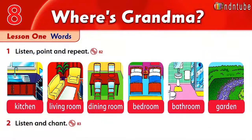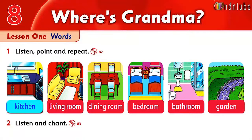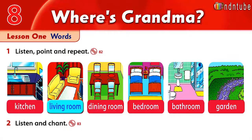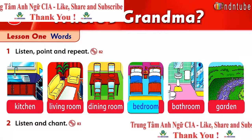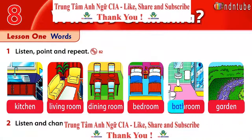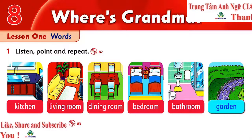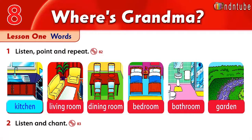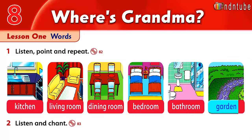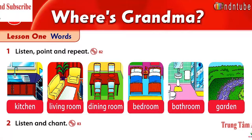Listening 82. Listen and point. Kitchen. Living room. Dining room. Bedroom. Bathroom. Garden. Bathroom. Kitchen. Garden. Living room. Bedroom. Dining room.